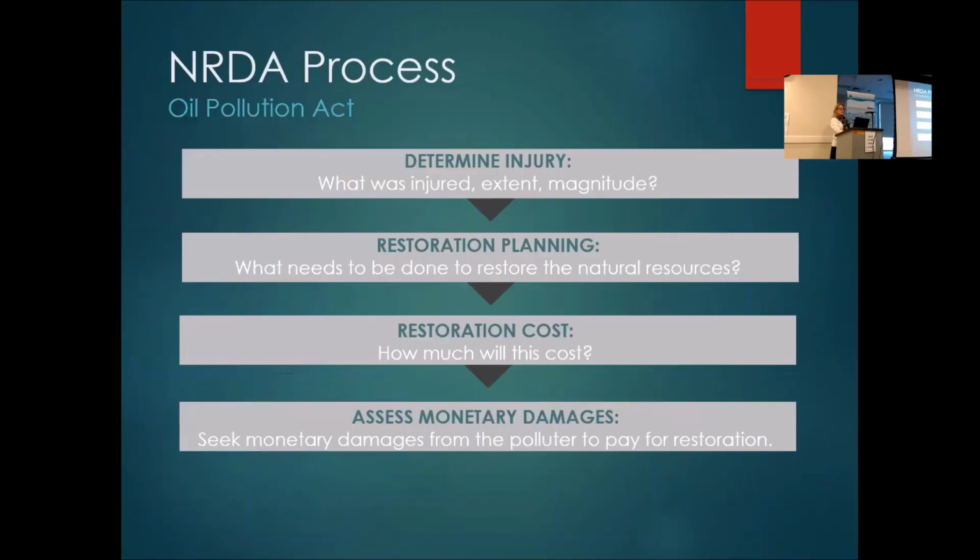Quantifying injuries to resources from an oil spill is part of the natural resource damage assessment process called NRDA. You've probably heard that term used. The NRDA process is a mandatory legal process based on the Oil Pollution Act that federal agencies and affected states use after an oil spill.